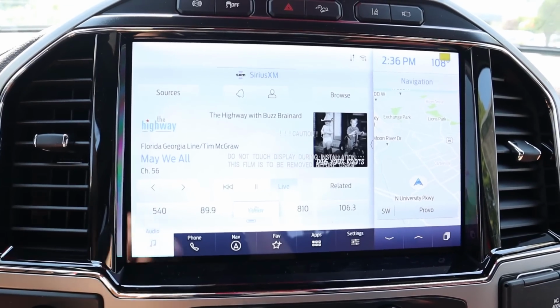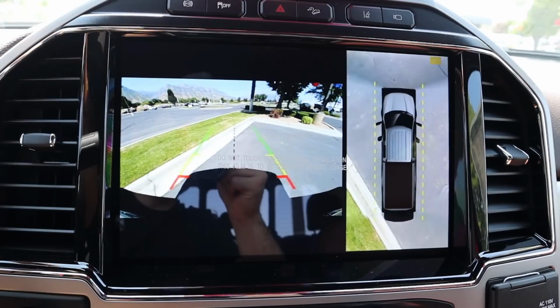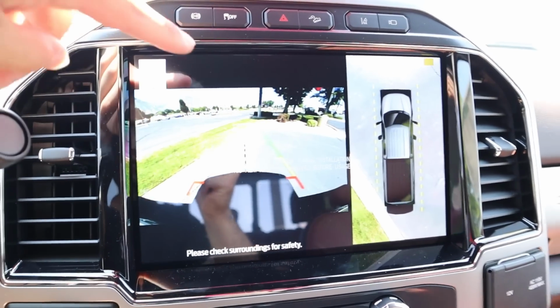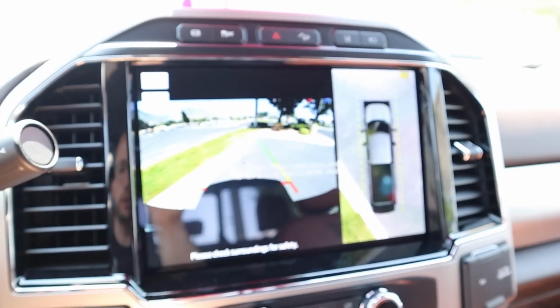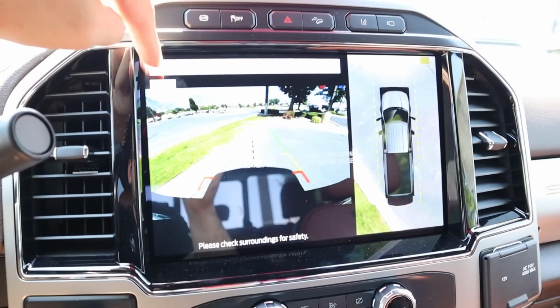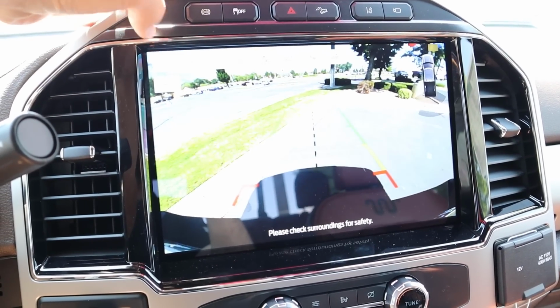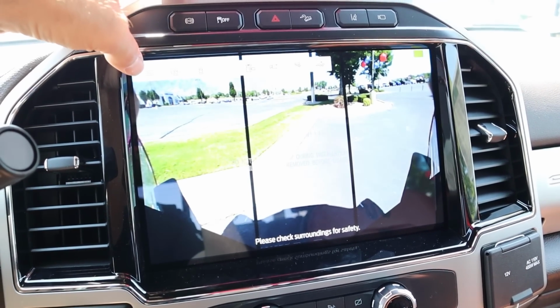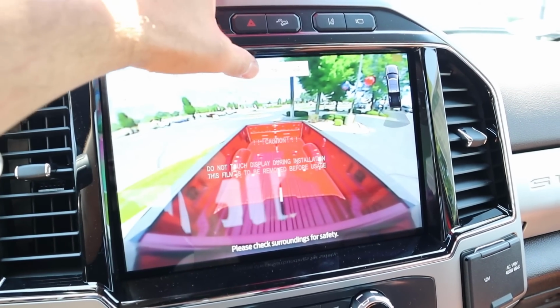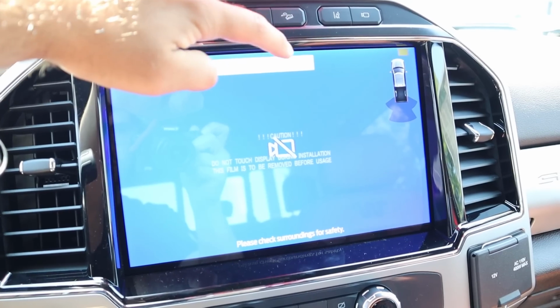Now here's the part that everyone wanted to see, the 12-inch display now in the heavy-duty Ford. So notice that the camera is massive, so you've got the backup camera right there, and then the bird's eye view. Sorry about the glare, it's just that time of day. You do have a zoom function there, and then notice we have all the different viewpoints with the camera. So we can go full back, for example. We've got different angles on the back, and then we can even do the cargo camera, and you can add auxiliary cameras, which is pretty cool.